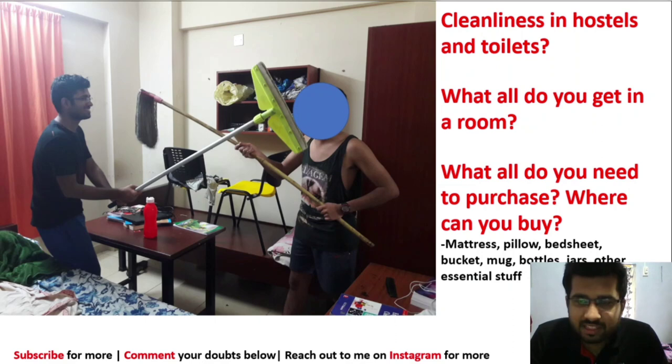And your rooms are cleaned every day in the evening. The sweeper comes and gets your sign after he cleans the room. There comes a point in your hostel life when you do not even care if your room is cleaned or not. You just want that guy to not come and knock when you are sleeping in the evening. But his duty is to come and get a sign from you, so he will not leave you. He will definitely come and clean your room. So that is about the cleanliness.